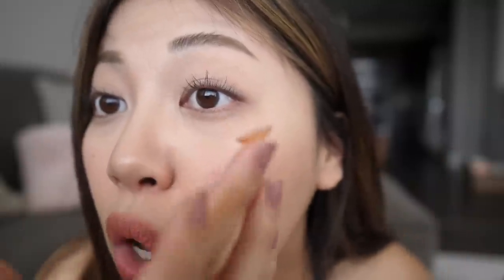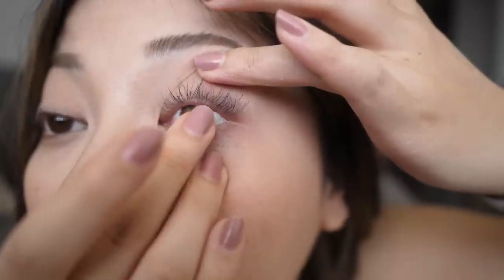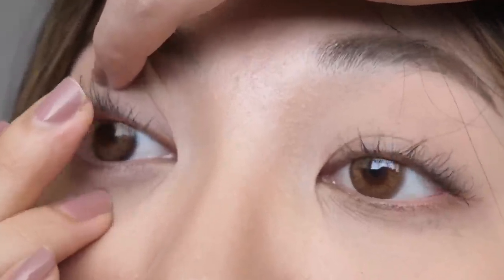You have that hazel color infused with a little bit of that green. Yes, queen. That was so weird. As it was tickling my eye, I felt it in my lip. Okay. Wow.